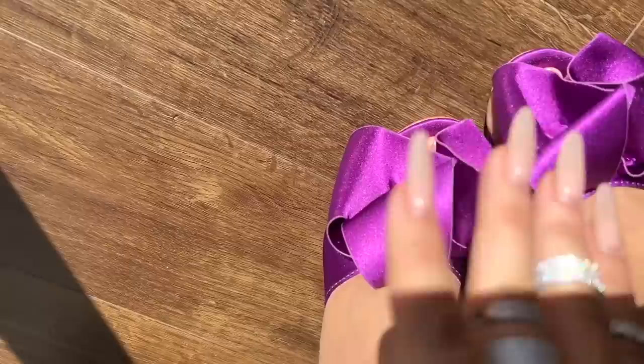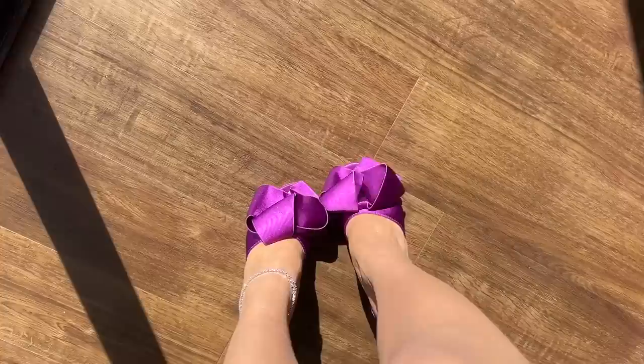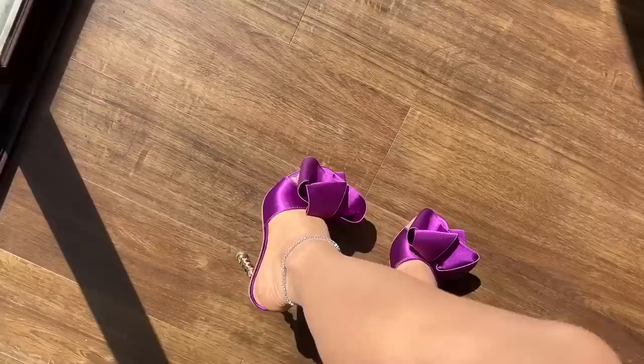Okay, these are the purple shoes. You can see, look at these. These are unbelievable in the sun too. Wow. This makes you look like a little present. The mule style is super cute too. Very on trend. Again, these came in a lot of colors. I just picked purple because I thought that was fun.